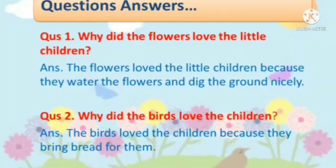First question, why did the flowers love the little children? Answer, the flowers loved the little children because they watered the flowers and dug the ground nicely. The second question, why did the birds love the children? Answer, the birds loved the children because they bring bread for them.